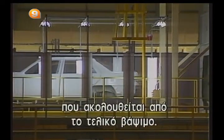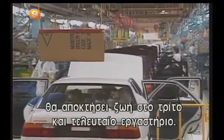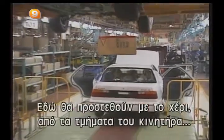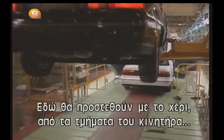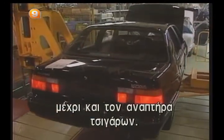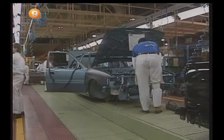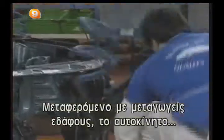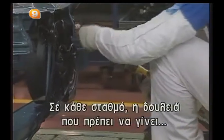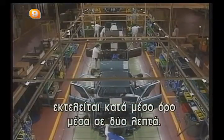The vehicle, still only a shell at this point, will take on life as it goes through the third and final workshop, the finishing workshop. This is where all the engine parts are added by hand, right down to the cigarette lighter. Transferred to floor conveyors, the car goes through a series of workstations. At each one, the work is designed to be carried out within an average time of about 2 minutes.